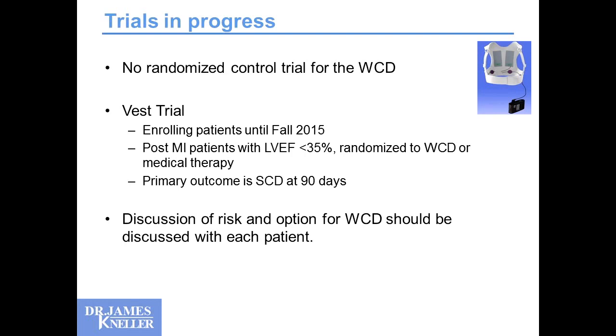So this is post-MI patients with depressed ejection fraction. Outcome will be sudden cardiac death at 90 days. So that trial is in progress. We're just waiting for the results. And we have the clinical decision now whether to use the LifeVest, and I think it's a discussion that should be made with each of our patients who are at risk and may very well want protection.